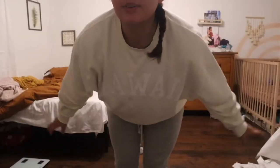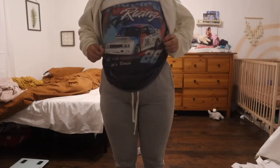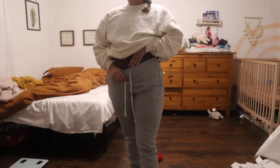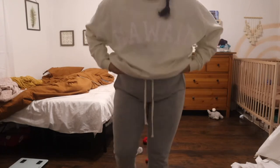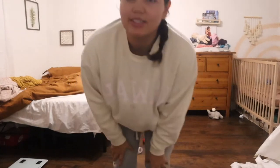Hopefully my camera doesn't fall, but I found this sweater at Goodwill. Not Goodwill, it was a thrift store. I'm just wearing a t-shirt under, and I'm wearing sweats because it's cold, but I do have my shorts under. So I'm just gonna take them off once I get to the gym. And then same sneakers that I always wear to the gym.